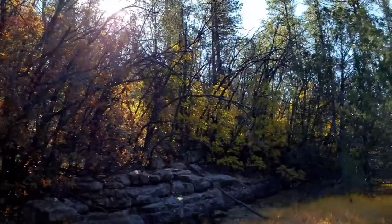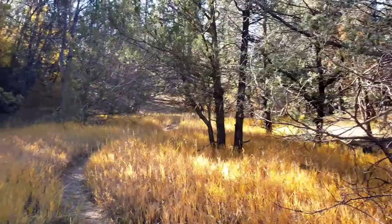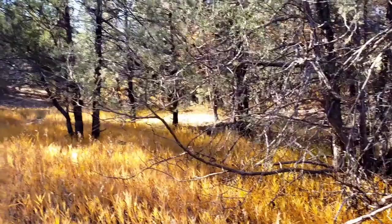I love it through here. It looks like the way the sun is hitting these grassy lands. Pretty cool.